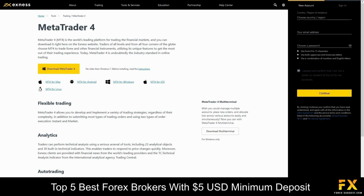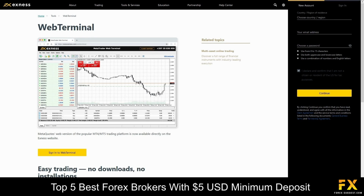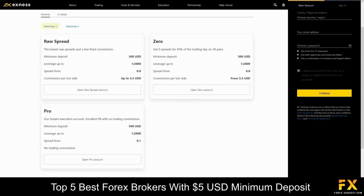Platforms are available on MetaTrader 4, MetaTrader 5, and their very own web terminal, which is supported on Windows, iOS, and Android operating systems. Featured accounts are provided on Standard, Raw Spread, Zero, and Pro accounts, with low minimum deposits, lower spreads, an unlimited number of positions, demo accounts, swap-free accounts, and offers over 105 different market instruments to trade, including over 103 currency pairs.